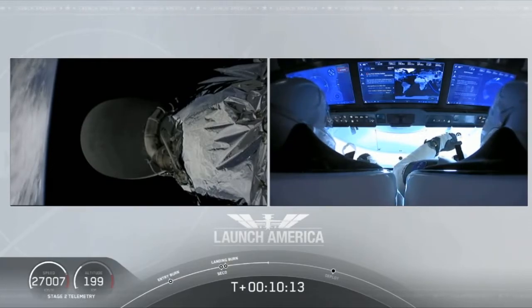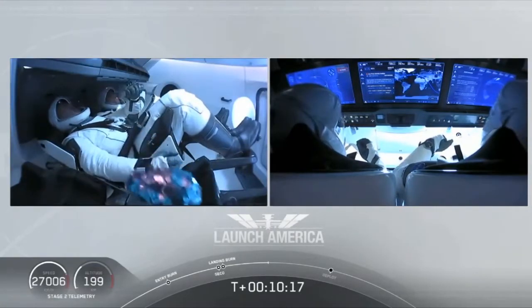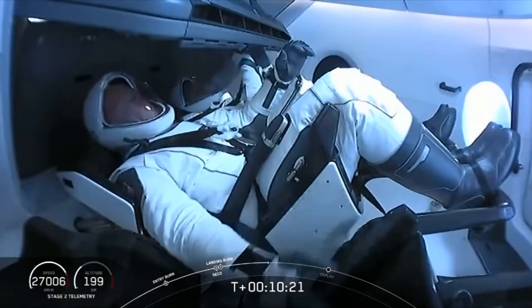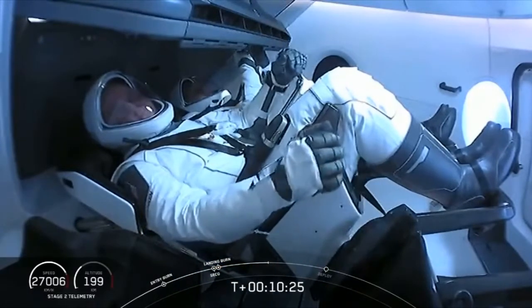It's right at about 12 minutes when Dragon will separate from the second stage. Looks like we saw a 0G indicator floating around there. I know Bob and Doug owe us a little bit about what exactly that is that they brought up with them.